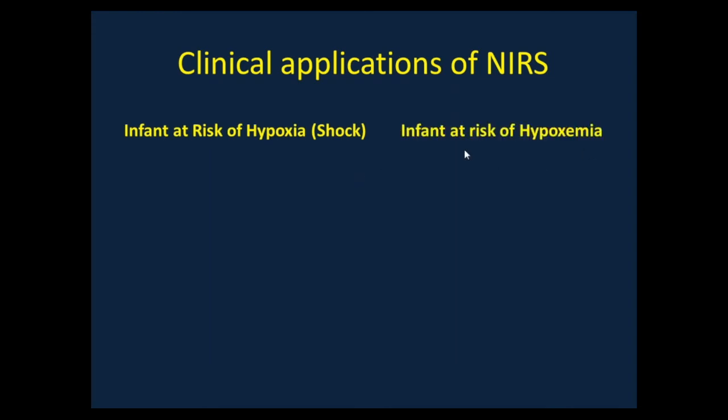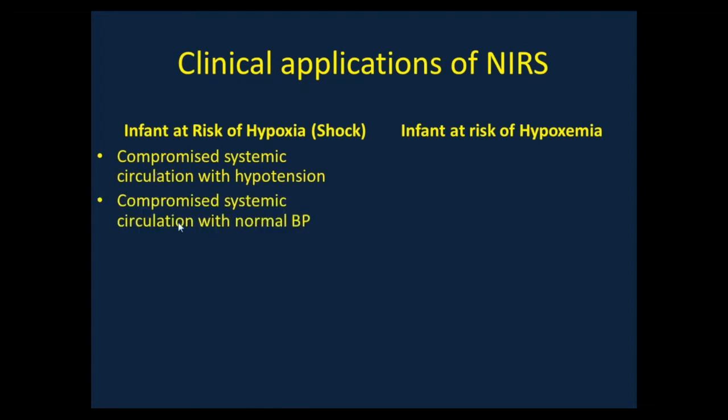Thanks. Okay, very good. So now in this slide I will start with the clinical applications of near-infrared spectroscopy. As we described in the physiology slide, we have infants at risk of hypoxia or hypoxemia. So we have two main categories of sick infants in an ICU. The first category may have compromised systemic circulation with hypotension, or compromised systemic circulation with normal blood pressure, and I have an example for that.